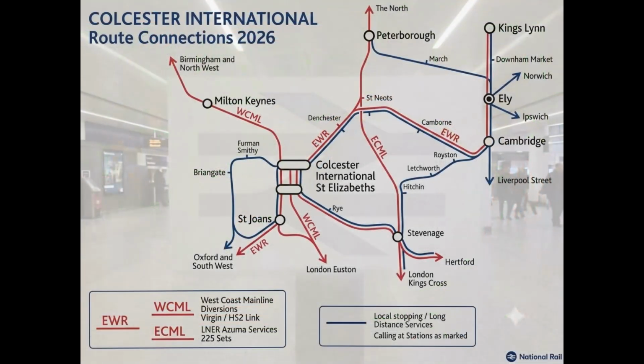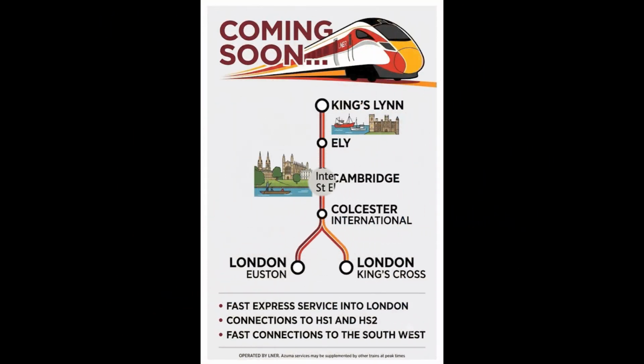I've also revised the route plan, the route destination plan, for all the connections to and from Colchester International. And we've had a little bit more fun with this as well, because looking at the plan, I realised that there were one or two fictional destinations that could run in and out of Colchester. So the first one is this. It's an LNER Azuma service, which will be coming from Kings Lynn and heading down through Colchester and terminating either at London Euston or London King's Cross. Obviously, this route does not exist in real life, and I think my friend Jason up in Kings Lynn is going to particularly like that.